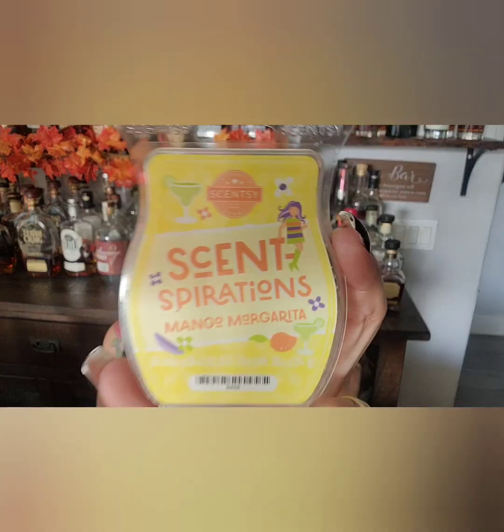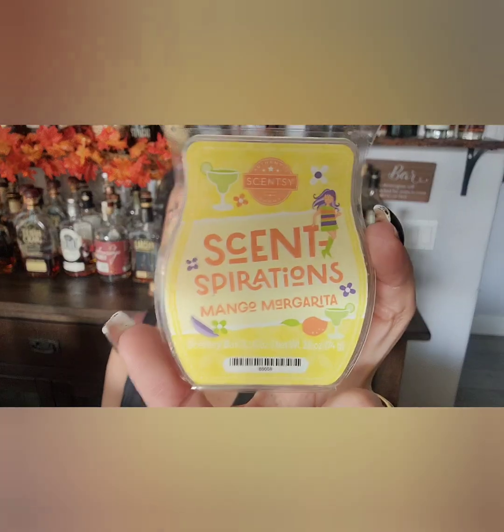It was just, I was not getting along with the mango for some reason, which is fine. The mango margarita, absolutely, I pick up the salt. If I liked the mango, this would be fantastic. I would be melting this all the time, but there was a sharpness to it. It just wasn't my vibe.